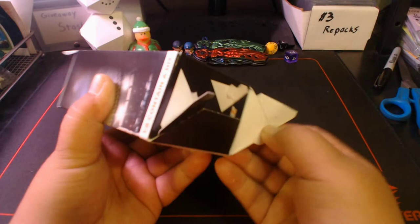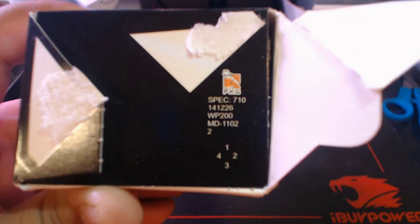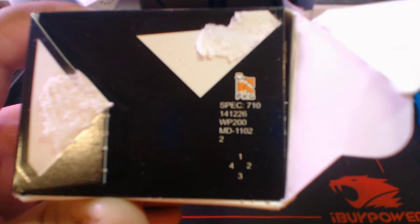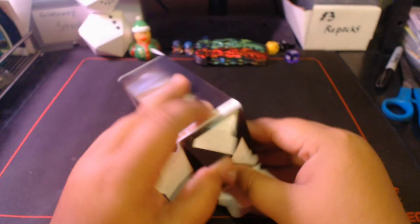I wonder if the dates are on the bottom. So it's pretty much like last year. They quit putting the package printing date on it. I'm sure if you work for the place that prints the packaging or works for Excel Marketing, you'll know what these numbers mean. For some reason, it's not focusing on it. That's a little bit better. So you see spec 710. Perhaps that 141226 number is the date. Or maybe even it's the 1102 number, the MD1102. Could it be a November 2nd printing date on this box? Who knows? All right. Let's quit talking, see what we got in here.